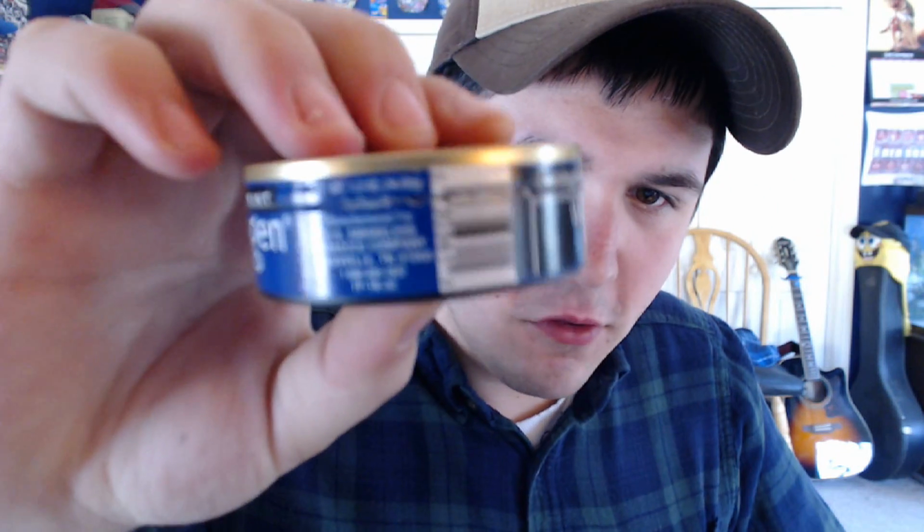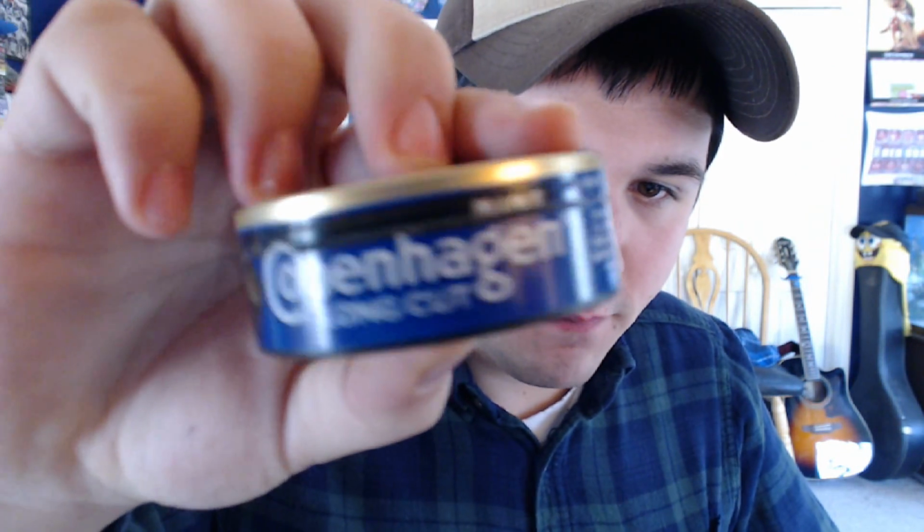Copenhagen never makes an ugly can. All their cans look very sharp and very beautiful. Copenhagen just knows how to do that. It looks very nice. It has kind of a cool blue to it. It has a certain shininess to it. Not a shininess, but I don't know, a certain glow to it. I don't know how to explain it, but it looks fucking nice. Look at the side here. Just a blue side, but it looks nice.